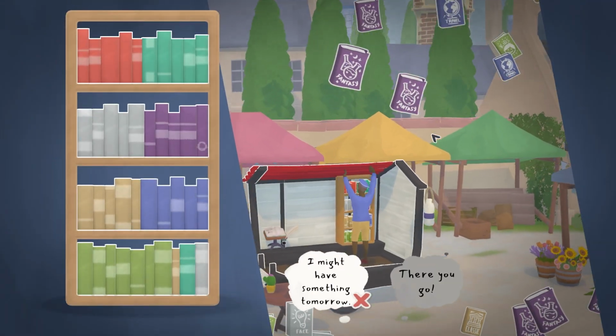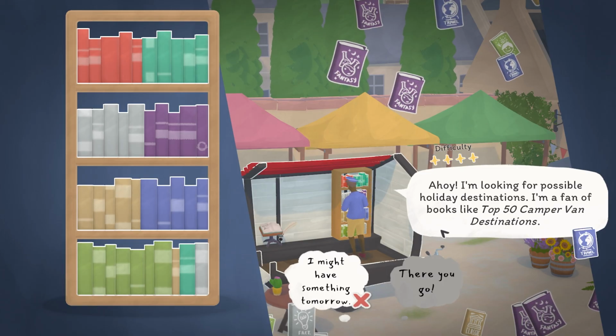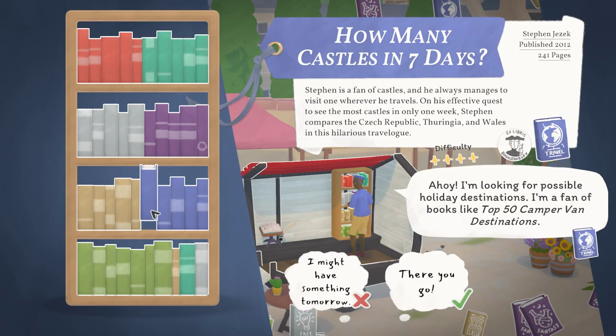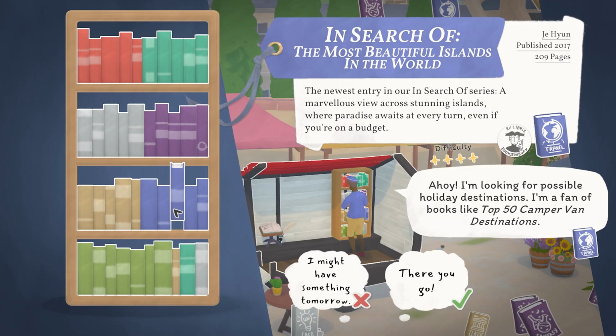So, somebody wants a recommendation. Possible holiday destinations. I'm a fan of books like Top 50 Campervan Destinations. So... how many castles in 7 days would be a good one? Cookbook isn't going to work. Oh, most beautiful islands in the world.